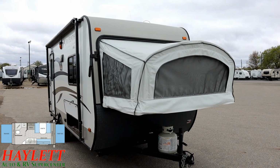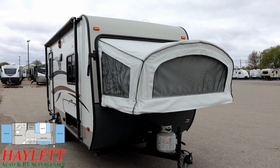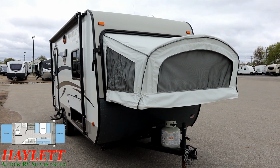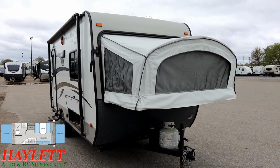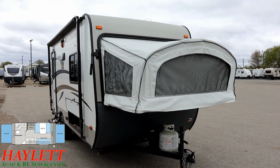This is the third time we've actually seen this RV here at Haylett RV. We sold it to its original owner. They traded it back into us. We sold it to the most recent owner, owner number 2. They traded it back into us when they were ready to update. Each owner has kept it about 2 to 3 years. And I think, gosh, both owners really took excellent care of this camper.